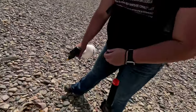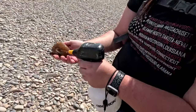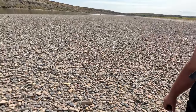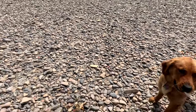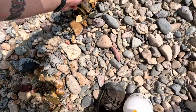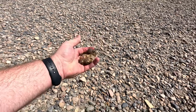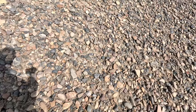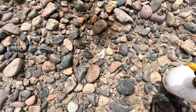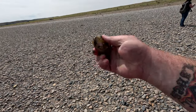Okay, we just found another. There's a bunch right here. That one, and there's one right here. Right there. And right there. Holy cow. That's like five in this little spot. All right. What else we got? Any others? Right there we have one. Kind of a clear one.